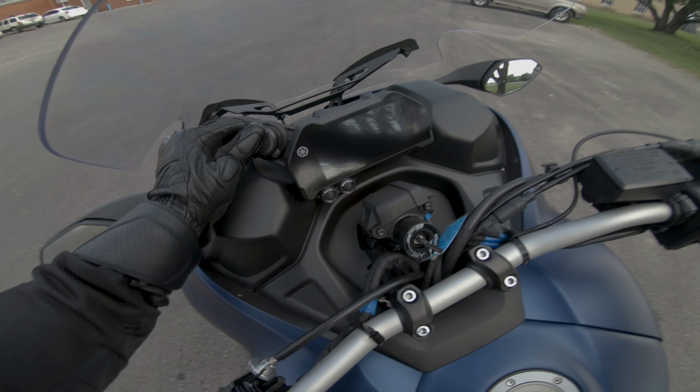This is a bike that I've been waiting to ride for a long time. I've got to thank Ride Now Georgetown Power Sports. Aaron, you are the man. Really appreciate you. These are incredibly hard to find. Starts right up. Let's put her in neutral real quick. Adjust my glove.